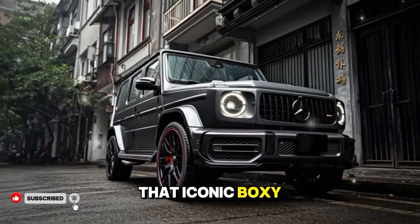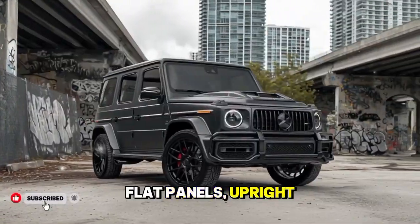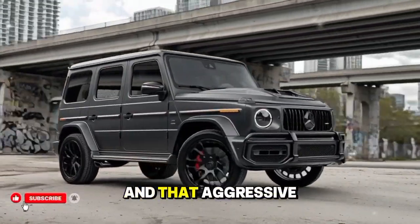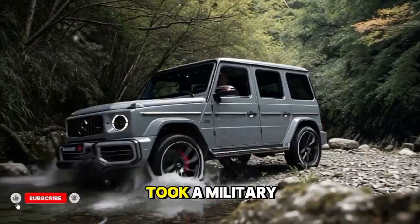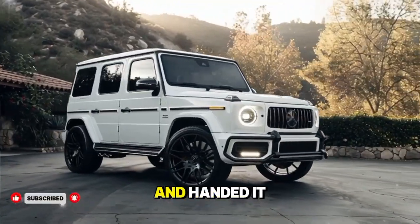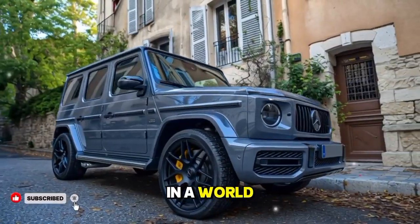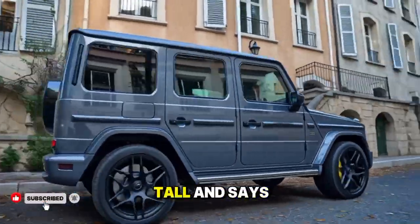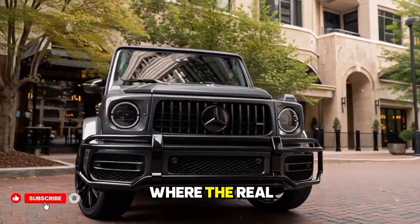That iconic boxy shape is instantly recognizable from a mile away. Flat panels, upright windshield, exposed door hinges, chunky fender flares, and that aggressive Panamericana grille screaming AMG energy. It's like Mercedes took a military tank, sent it to the gym, dressed it in luxury, and handed it a supercar engine. And somehow it works. In a world where everything is trying to be sleek and slippery, the G63 stands tall and says, nah, we're doing it our way.